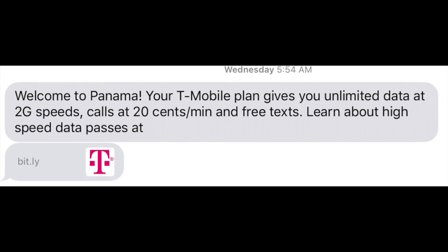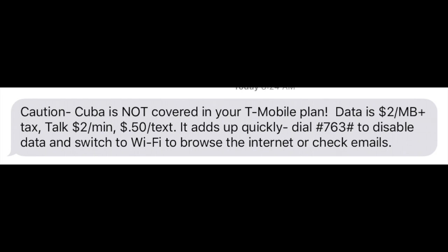We did not know that. So T-Mobile, when you get to a new country to activate, it actually gives you a nice pop-up message that says, "Welcome to Panama. Here you get free 2G coverage," and it gives you the rates for voice and texting. We were just pulling in off the coast of Cuba right now, and we got a nice text message that actually said you're going to be paying $2 per megabyte for data. That will add up quickly. They're very explicit about it. Sprint, we got absolutely no messages, nothing.